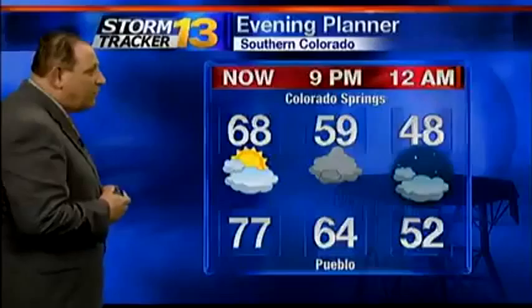As we go through our evening planner, temperatures are going to drop off into the upper 40s and lower 50s after we see a chance for more of those showers and storms as we go through our 9 o'clock hour in both the Springs and in Pueblo, especially as you head in areas just off to the east of the Springs and east of Pueblo as well. Complete details in that 7-day forecast are coming up in just a few minutes.